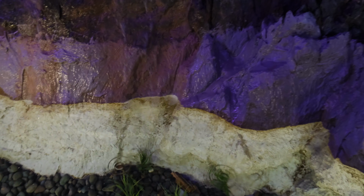And I'm not sure if it's real or artificially made, but there is water flowing from one of the upper parts of the cave and from two sides straight to the water tank or a fish tank here. If the water is this clean, it's great.